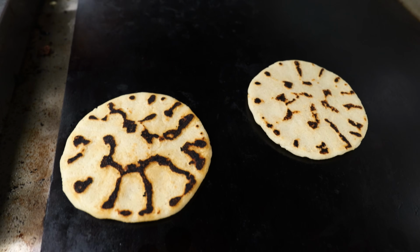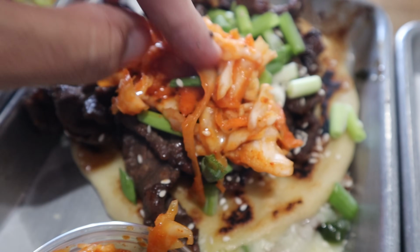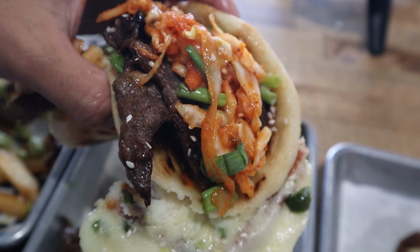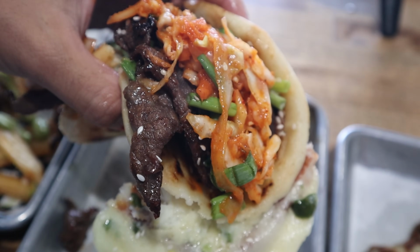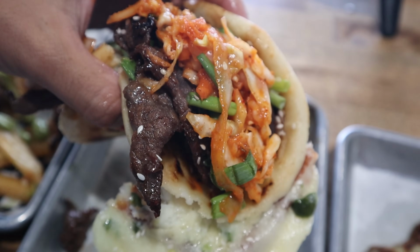Reminds me of when I had it the first time about 3 years ago. It took me a while to learn how to eat it, but now I think I kind of have a hang of it. Now this one is not your traditional pupusa. Obviously, you don't have bulgogi on top of pupusa, right? And I think you're supposed to kind of eat it like a taco. Look at how big this thing is. This is a beast. So I got mine with the beef bulgogi.